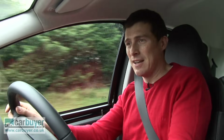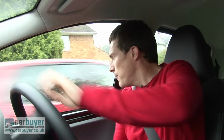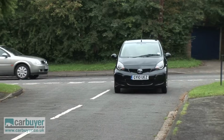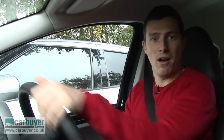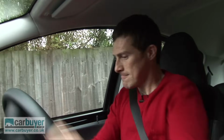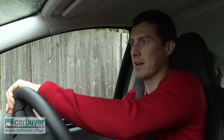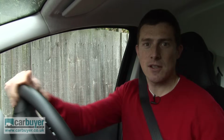As you'd imagine, the Aygo is perfect for in town. I mean, it's easy to drive and you sit quite high, and there's great all-round visibility, which means you get lots of confidence when nipping through urban traffic. But my favourite thing about it is the fact it's nice and dinky, which means it's dead simple to park. Look at that, first go, and I'm rubbish at parking. Anyway, we can't actually sit around because there's more for me to tell you.